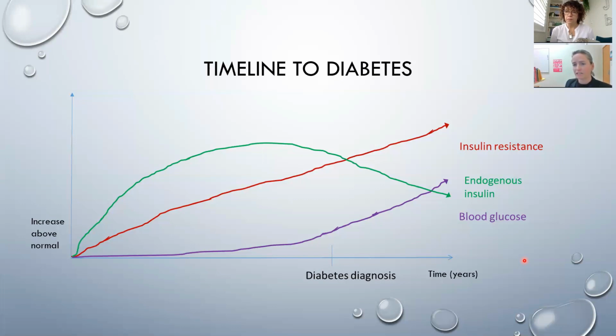We need to do a lot more research around this. Yeah. And what can we do to, I think I probably know the answer to this anyway, but for everyone out there, what can we do to improve our insulin sensitivity? Is it just low carb? It's not just low carb.